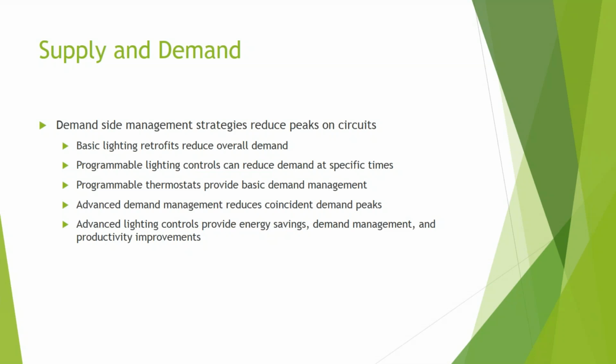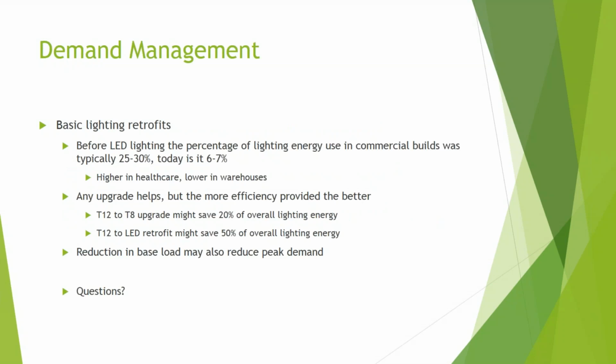And then advanced lighting controls. So this goes above just programmable lighting. Advanced lighting controls can provide, in addition to energy savings and demand management, productivity improvements. And that's a very, very exciting area. This is a very new area, and we're going to talk about that here in a couple of slides. So let's start with the simplest, and in some ways one of the most effective, the biggest bang for the buck, if you will, which is a basic lighting retrofit.